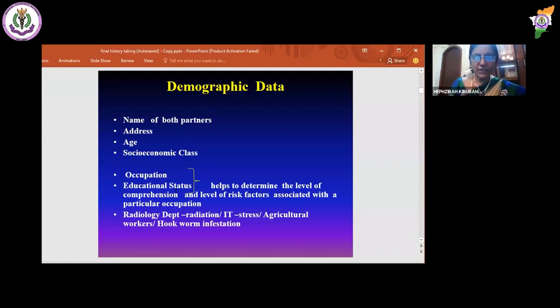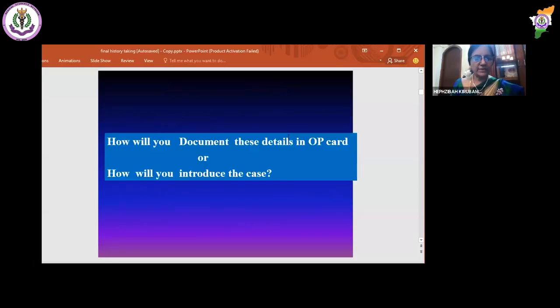And the education also is important. When they are educated, it is easy for us to counsel and for them to comprehend certain things, and they will come for regular antenatal checkups, unlike when there is no formal education. That is the importance of demographic data.